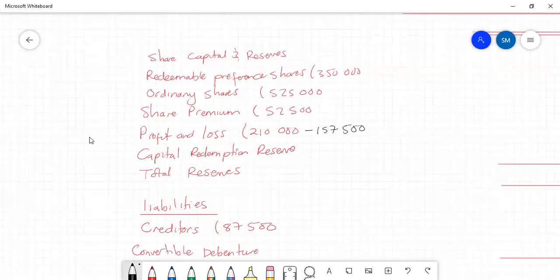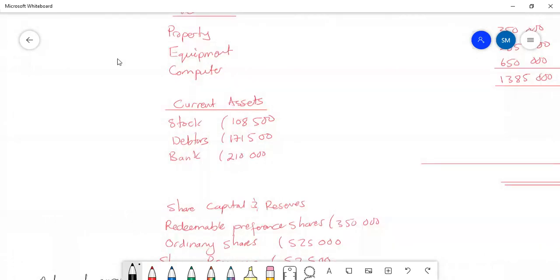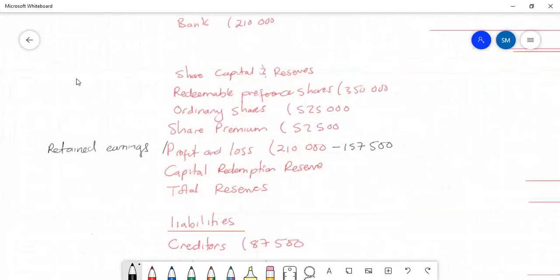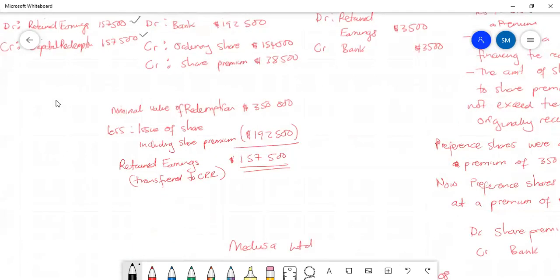Let me also just write retained earnings. And then what was the corresponding account? We're going to credit our capital redemption reserve with 157,500. It's more or less like adding, eh? Plus 157,500 when you credit the capital redemption reserve. So we're done with that.